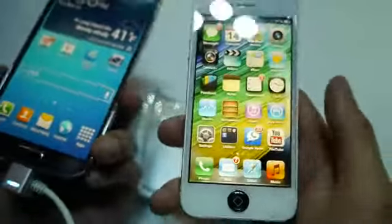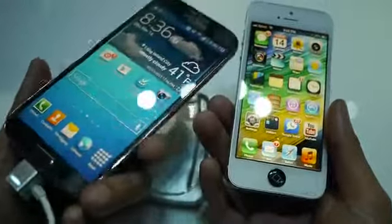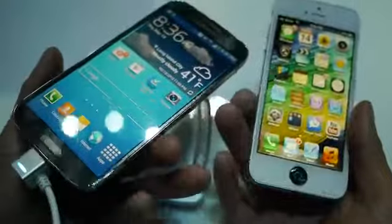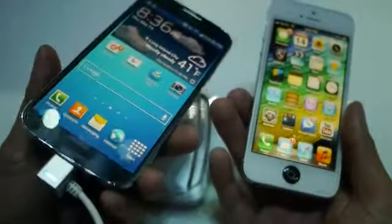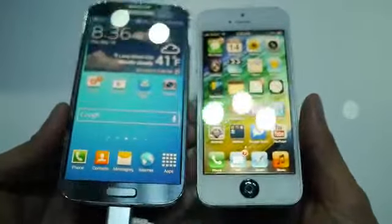So the design, I'd have to say, would have to go to the iPhone 5 still, just because of that premium element with its choice of materials. It just feels like the more solid device. We still appreciate that Samsung did a great job in maintaining the figure of the Galaxy S4 compared to the Galaxy S3, but not enough to really make it the more prized design between the two.